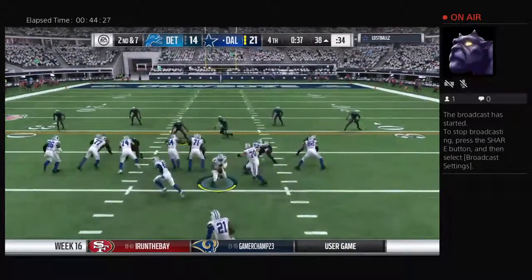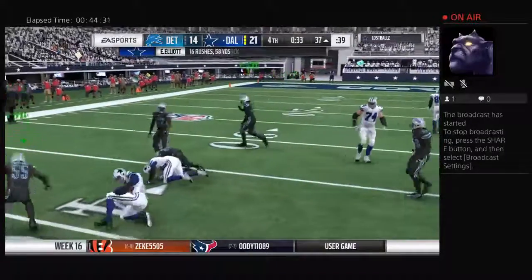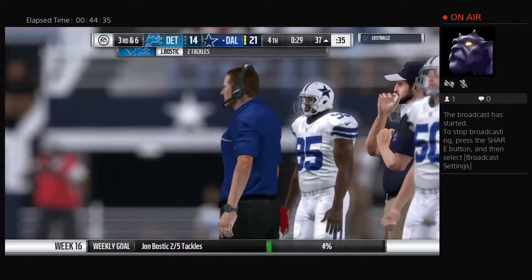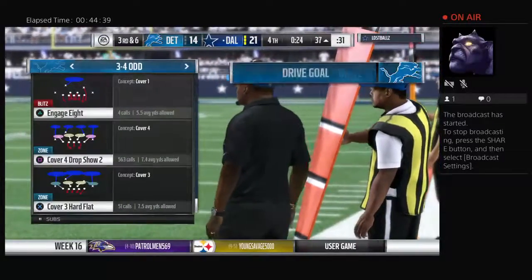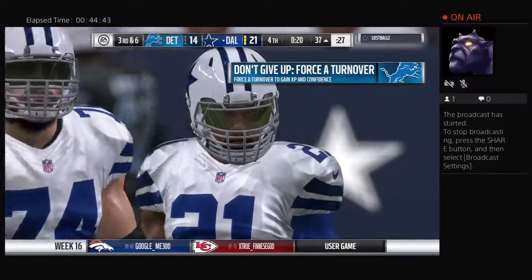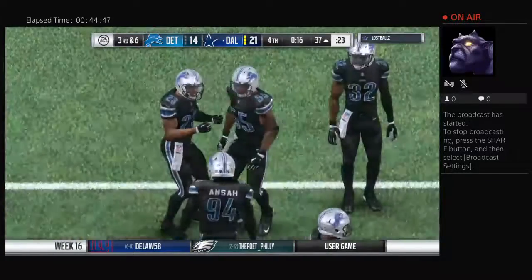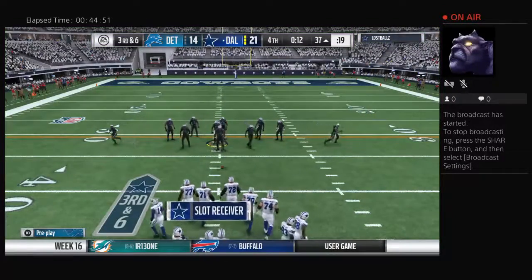They come out here in the I. They go to Elliott again. And nothing doing. He's immediately taken down at the line of scrimmage. Just a 1-yard pickup there, and it's going to make it 3rd down and 6. First down marker at the 31.